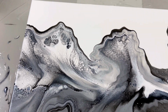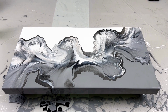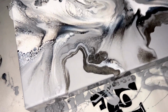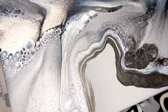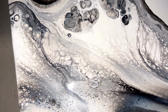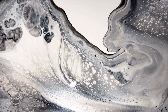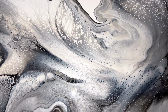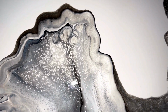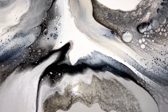So there you go. So now let's turn the lights off and check it out with the shimmer. All right, so the lights are off and the flash is on. And there should be quite a bit of shimmer in here because 3 out of the 5 colors were metallic or iridescent. So we had the graphite, which is a metallic, then the Pebeo iridescent silver, and then of course the pearl cream. So when this dries, I am telling you, it's going to look pretty amazing.